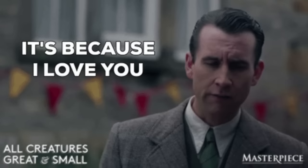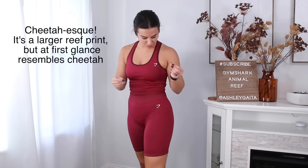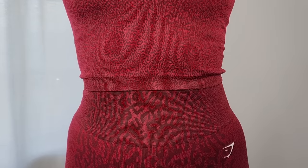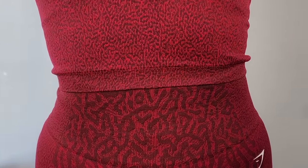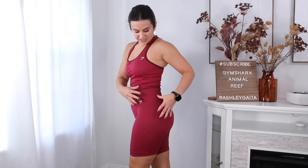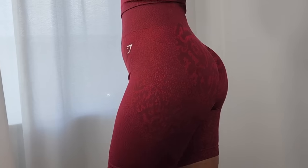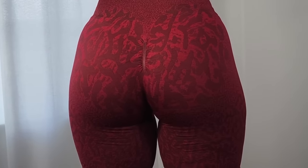We need to take a hot second to really analyze this pattern breakup. There's a couple different patterns going on here. You got a real bulky cheetah print, and then you have the smaller reef print. So they fuse these two prints in such a way where it acts as contour. So for example, check out these shorts. You have the really fine reef print going right down the sides of the legs, swooping on around underneath the glutes.